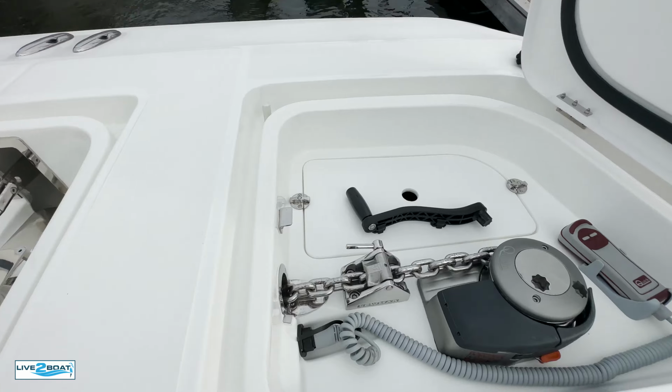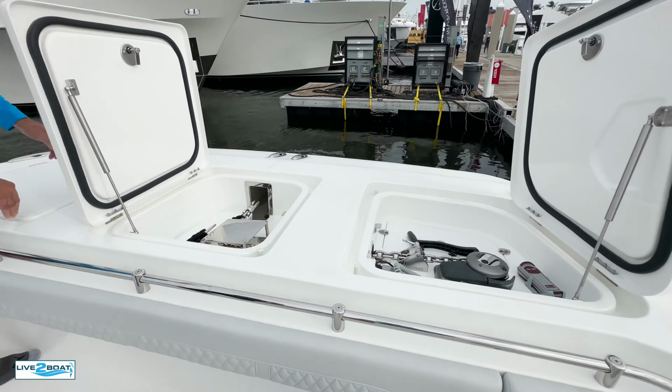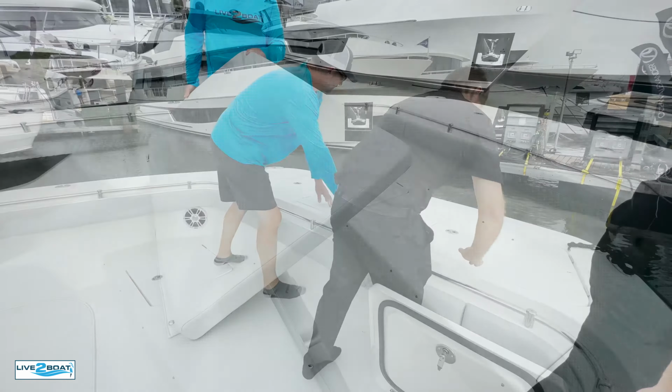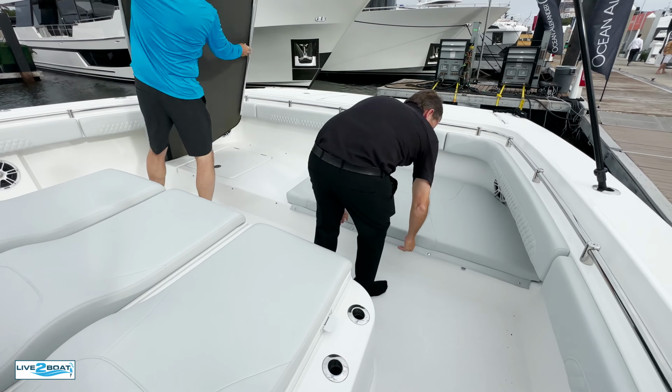It's incredible, man. You guys did a great job laying all this out. Thank you. Yeah, they've really thought of everything on here, so it's hard to find stuff to pick apart. We'll slide these cushions back on.